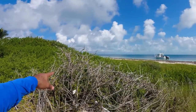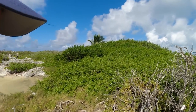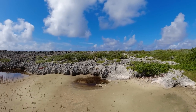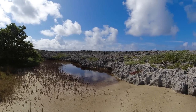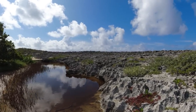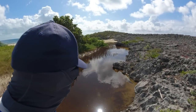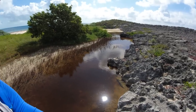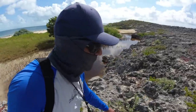Iguana. Oh, it's another one right there. Look at her. They go right over the bushes like nothing. Looks like there's a little pond here. There's no fish here. There's no fish here because it's an easy target for a bird to eat it. You got nowhere to go.